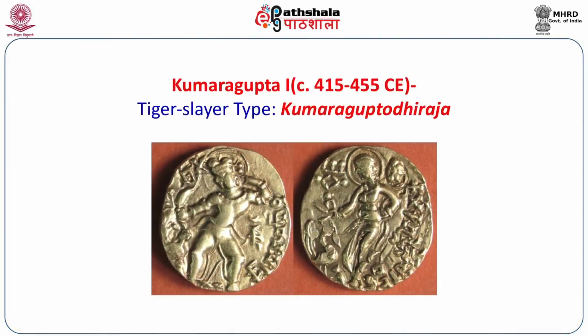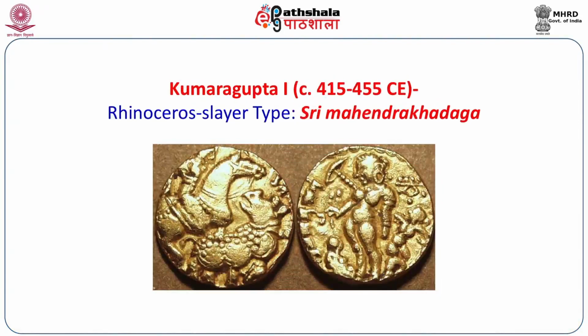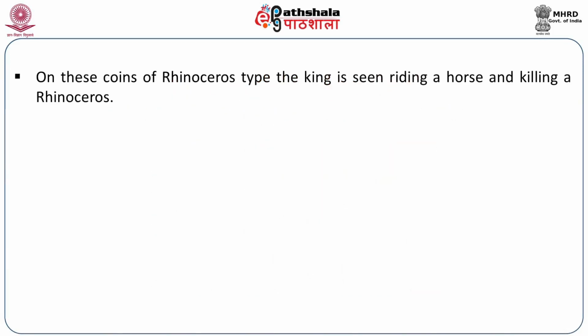Kumaragupta also issued tiger slayer type coins, and on the reverse we get the legend Kumaraguptodhiraja. There is another set of coins which has the depiction of the ruler on a horse, and he is slaying a rhinoceros, and this is popularly known as the rhinoceros slayer type. And on the reverse of the coins of Kumaragupta I we find the legend Sri Mahendra Khadga. On these coins of rhinoceros type, the king is seen riding a horse and killing a rhinoceros.